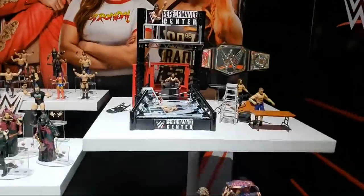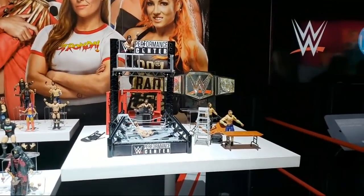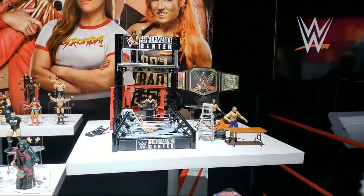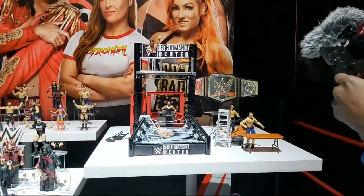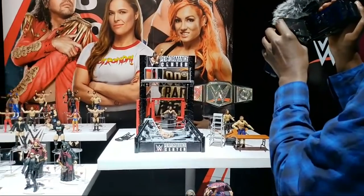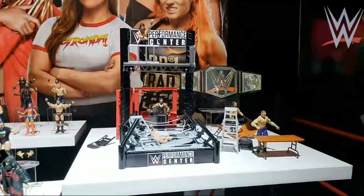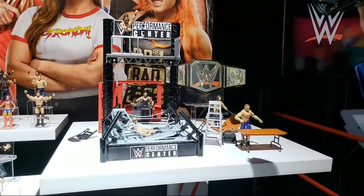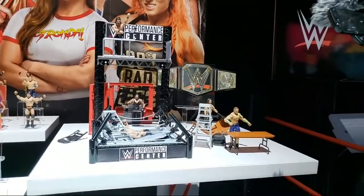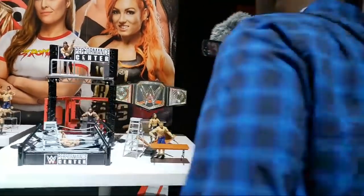We also have something new here, the WWE Performance Center set. We'll have some better footage of that later, but that's a little bit of a tease for now. It's got a back area, and you can see the Undertaker's doing some reps back there. This is the Performance Center. We're about to have one of the Mattel reps show us how it actually works.